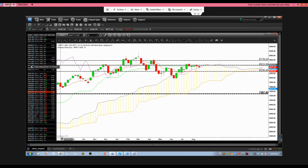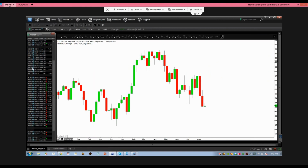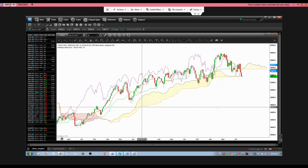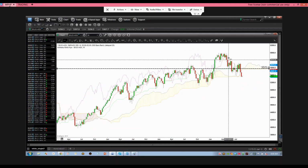Okay, next we'll cover is Australia. Here's the Australia market on the weekly basis. Let me zoom out some. You could see it was bullish here, went for a major pullback, went bullish, and then what it should have done was hold this level right here. Okay, well, those two levels really.